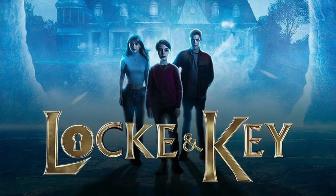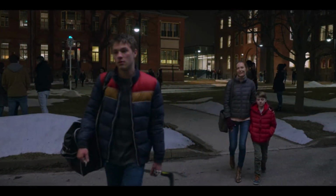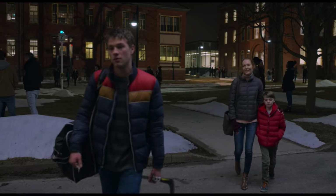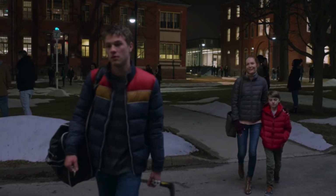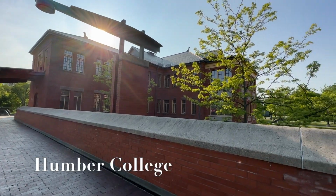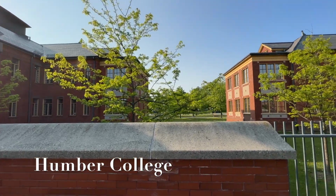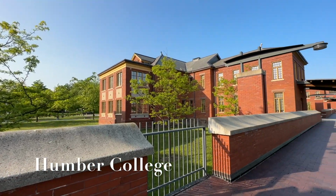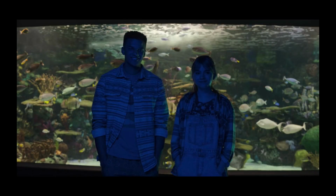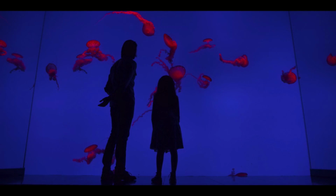Here is Locke and Key, which is another Netflix series. It has 3 seasons. This screenshot is of the teens' high school. It is actually Humber College Lakeshore campus in Toronto. And here are the actual buildings from the campus. The show was filmed at Building G. Taken at the Ripley's Aquarium, here are another 2 screenshots from the show, as well as personal videos that I took while I was there visiting.